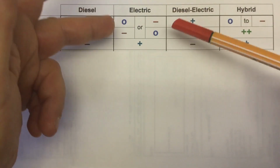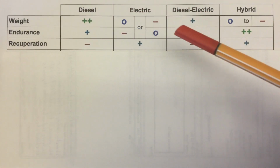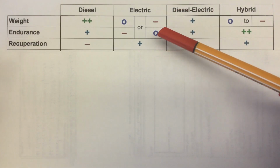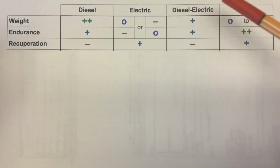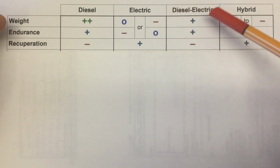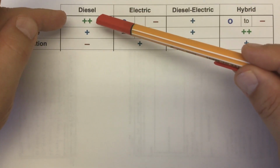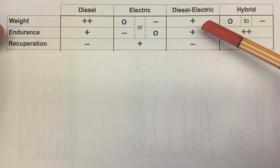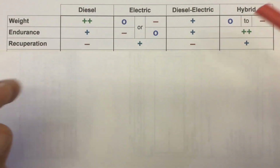Electric, you have the choice. Either you take on a lot of weight to get a bad endurance, or you take on even more weight to get a mediocre endurance. Of course, that can be offset a bit by recuperating stuff. Diesel electric. Still good weight in our example. It was only 150 kilograms more than the diesel that came in at 240 kilograms. And you get the same good endurance as a diesel. Of course, no recuperation because there are no batteries.